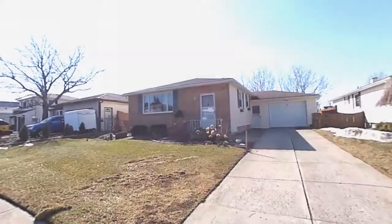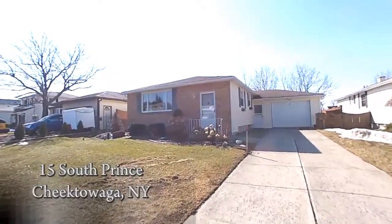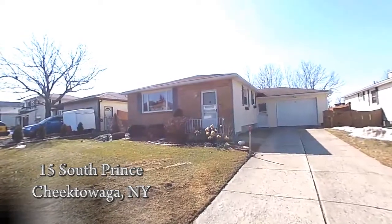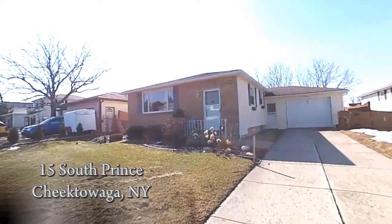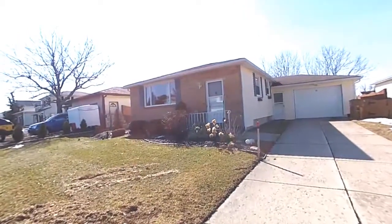15 South Prince Drive, Cheektowaga, New York. Over 1,100 square feet, 3 bedrooms, 2 full baths. Impeccably maintained with nothing to do but move in.